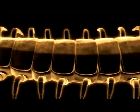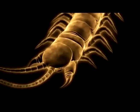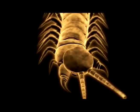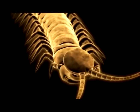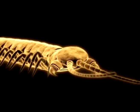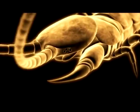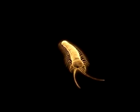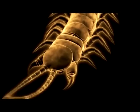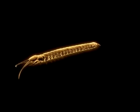Each foot is capped with a sharp spike that pins enemies in a death grip. Up front, two huge claws rip flesh and inject venom simultaneously. This guy's big weapon: two huge antennae pick up chemical scent trails.